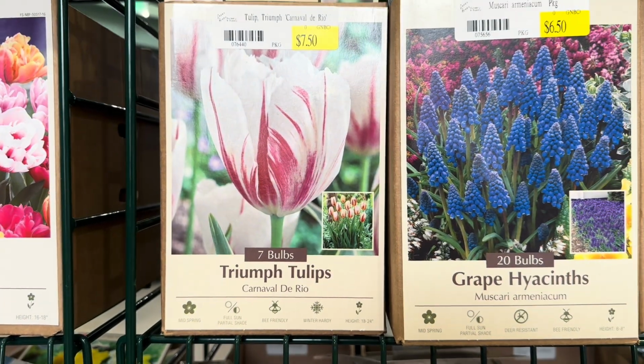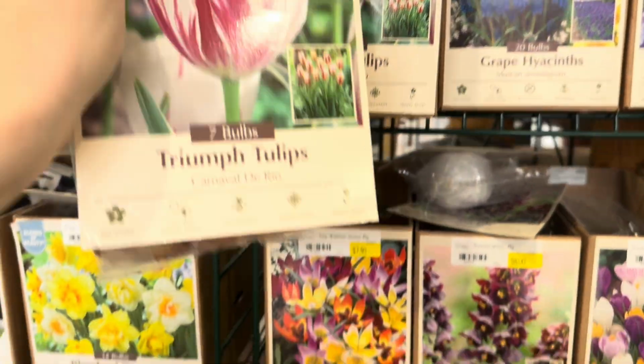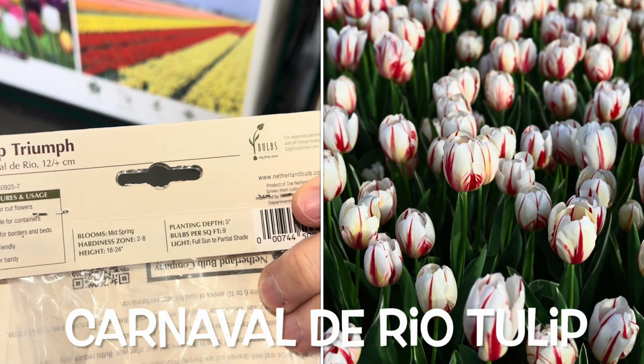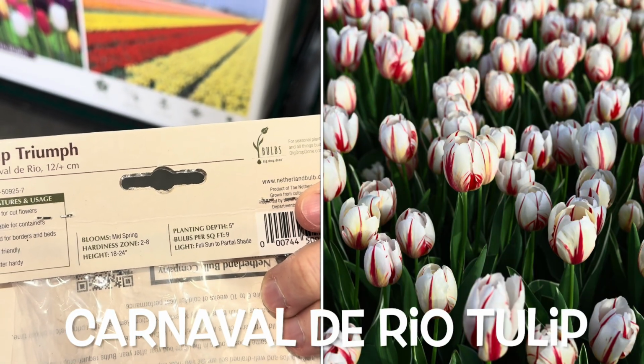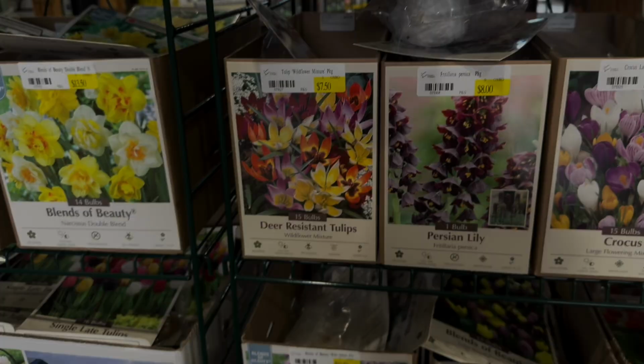All right, next we have more tulips. This is called Carnival de Rio. 7 bulbs for $7.50. Hardy in zones 2 through 8, height 18 to 24 inches tall.